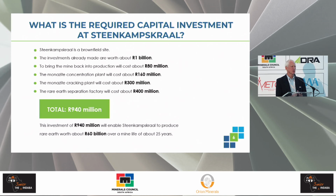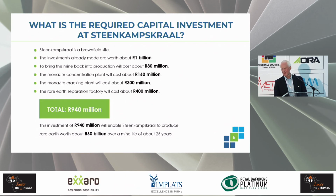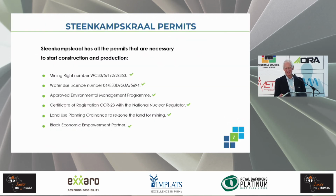And then beyond that, we want to separate the individual rare earths so that we can extract the neodymium, the dysprosium, the praseodymium and the terbium, so we can sell that to magnet makers and achieve those high valuations, those high prices. So with a total investment of about 1 billion rand, not dollars, rand, we'll be able to sell about 60 billion rands worth of rare earths over the life of the mine of 25 years. My lifetime won't be that long, so fortunately the mine life will be much longer than my life.